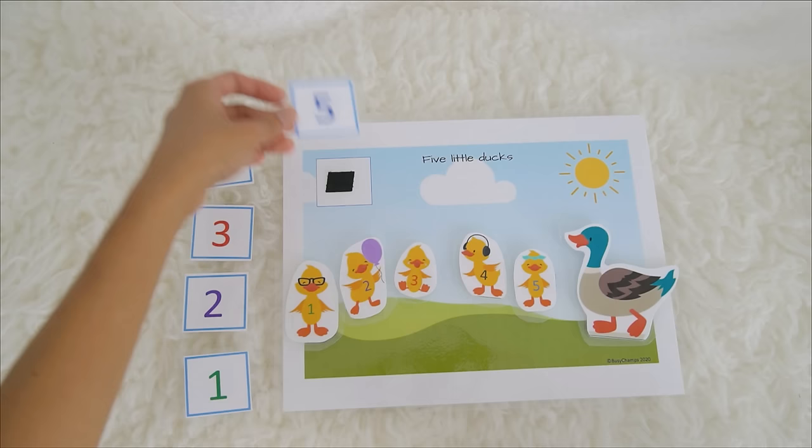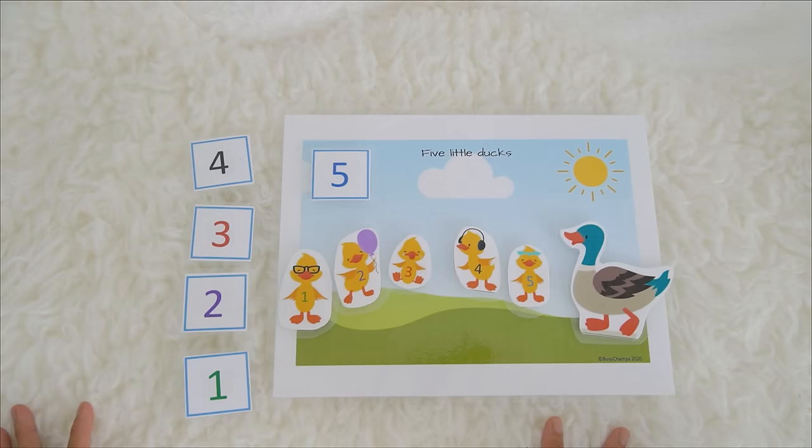Now, we can sing about the 5 little ducks. Are you ready? Okay, let's go and sing about the 5 little ducks. You can clap if you want.